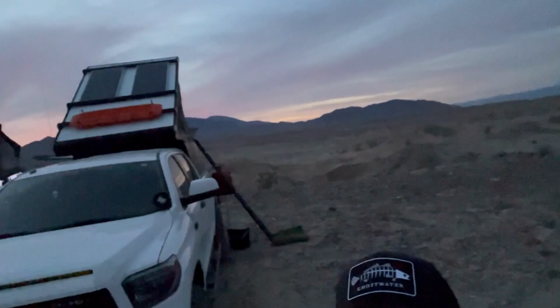Just setting up camp. There's a cool view back there too. I don't know if they can see it on the camera, but yeah, back behind us is the Badlands. You'll probably be able to see it better on the drone stuff. Time for some dinner and then hanging around the fire. Sounds good.